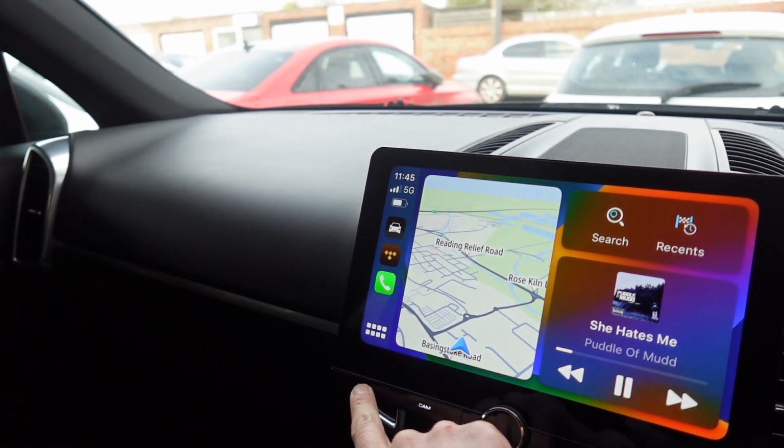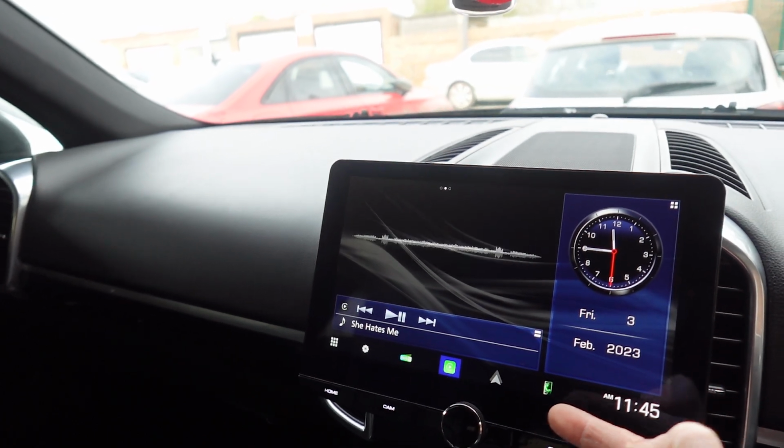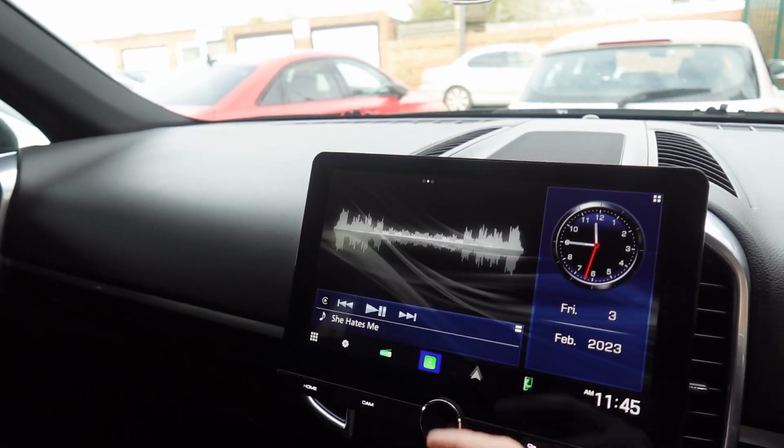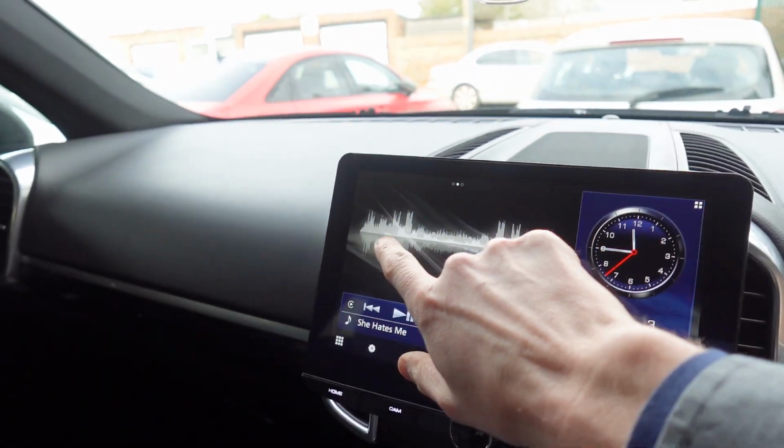So this unit, basics, we have Apple CarPlay, we have Android Auto, we've got Bluetooth telephone calls, DAB radio obviously, fancy graphics which you can change to your own backgrounds. There you go, it's mine.